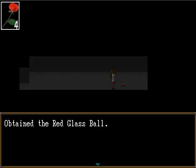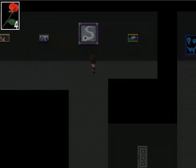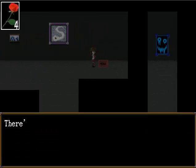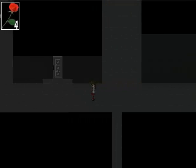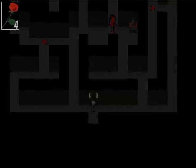There's something on the ground. Obtain the red glass ball. A lovely little red ball. It shines like a gem. There's a hole in the eye. I guess you could put the ball in that. Oop, there's writing on the back of the frame. Find the big tree. I don't see any trees except for that one room. That's long past. So, let's use this room next.